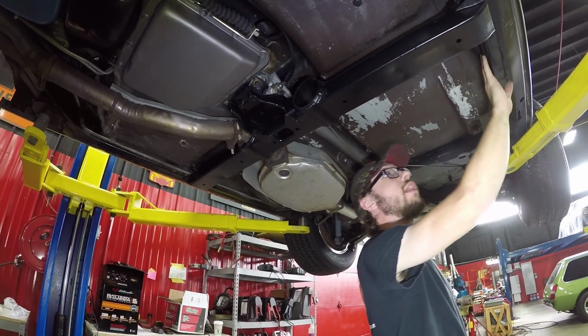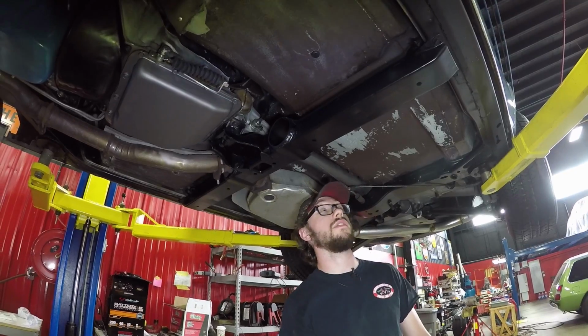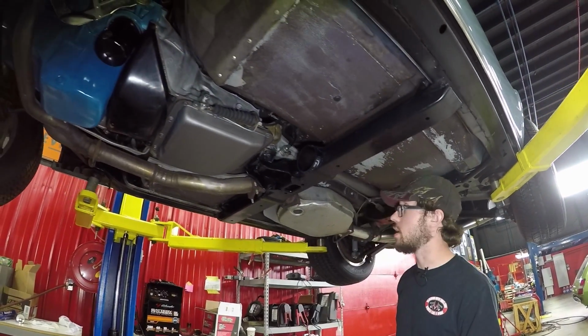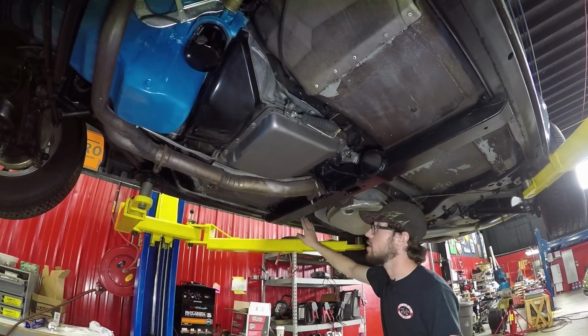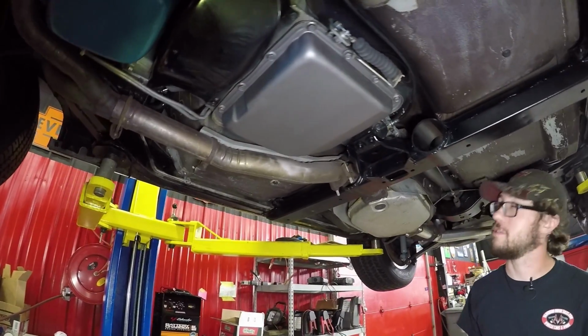You can see here our brake lines are all in excellent shape on this thing. Looks like all GM stuff. I mean, it's all pin straight. Doesn't even look like the clamps have ever been off of it. And there's not a speck of rust on either side of this, which is really, really impressive. Fiberglass floorboards are in excellent shape. Obviously, there's no body rot.